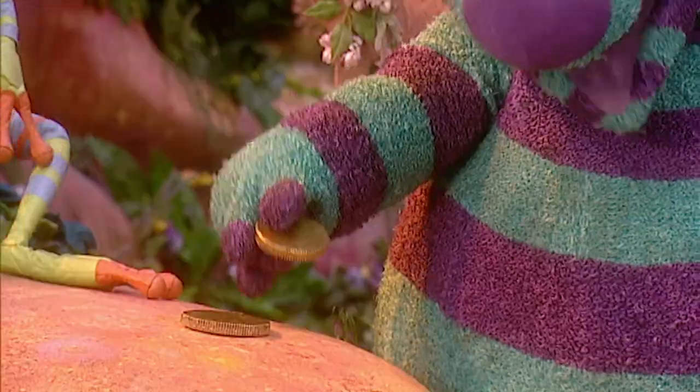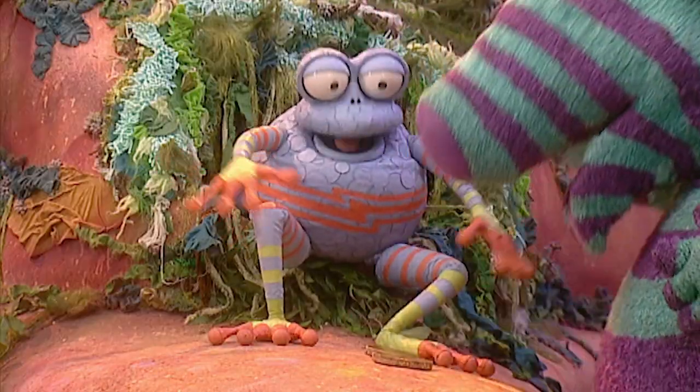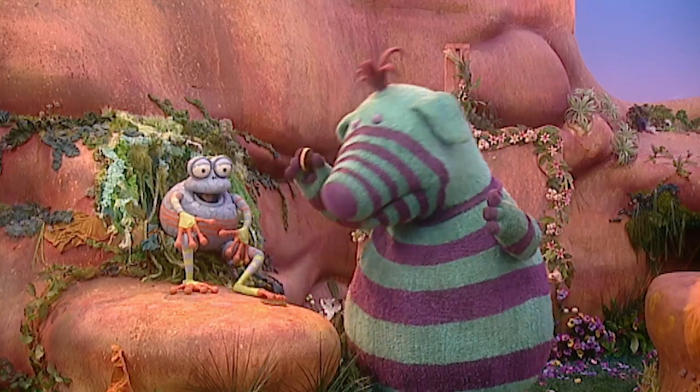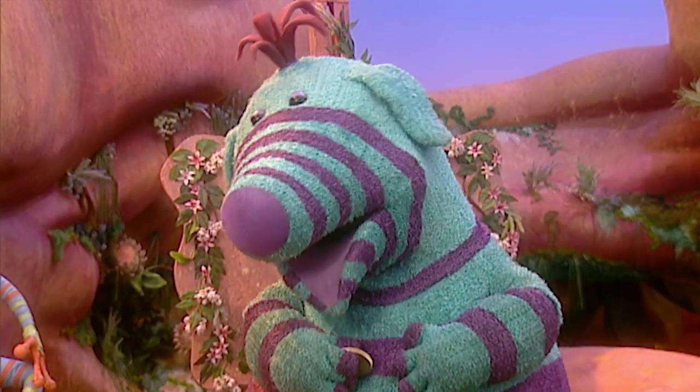Oh, they are very shiny. Oh, very shiny. And you can drop them. Oh, yes. What else can you do with them? Well, you can pick them up again. But they're too small to jump up and down on. Yes, they are.